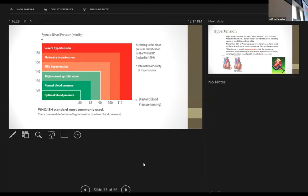All right, hypertension. Hypertension is high blood pressure. And as you know, there's no real numbers for too low blood pressure, although people do have too low blood pressure. They tend to faint and such, but we don't really go there. High blood pressure is a really big issue. This number has actually changed a little bit. But you can see if you're over 140 over 90, you definitely have high blood pressure.